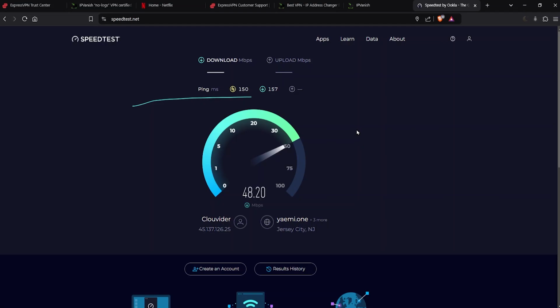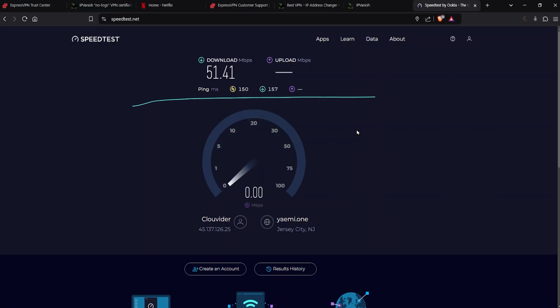Okay, so next we're going to be talking about speed. But first, I want to quickly point out that it's completely normal for a VPN to drop your speed a bit due to the time that it takes for it to encrypt your data. That said, the percentage of that speed drop is what determines whether or not the VPN is great.